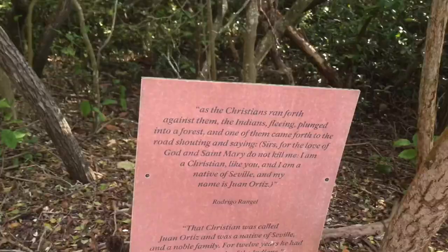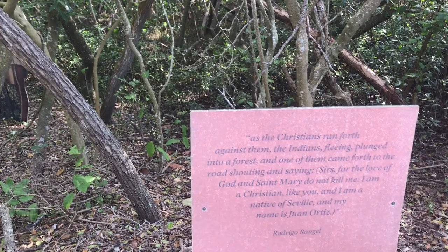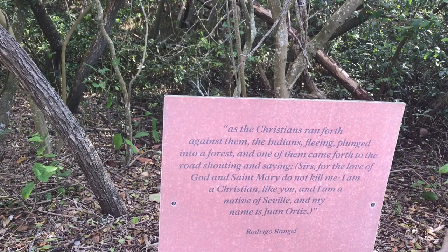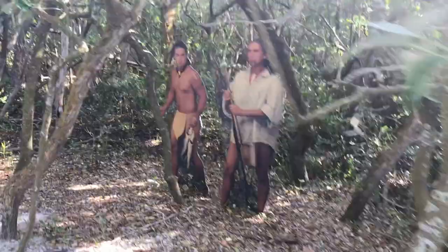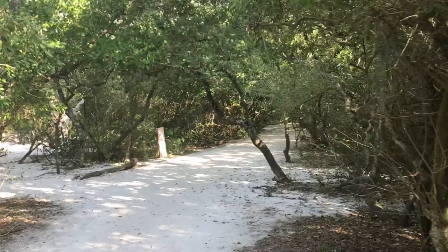So along the path here, as you walk through this trail, you come across these little plaques, and this one talks specifically about Juan Ortiz as they were in one of their many battles against the Indians. He came forth and was shouting, "For the love of God and Saint Mary, do not kill me. I am a Christian like you. I am a native of Seville, and my name is Juan Ortiz." So it talks about his recruitment to be an interpreter for their expedition. And that's him right there. I'm sure it's a recreation of what he looked like back then, but along this trail there's a bunch of little plaques and many pictures of recreations of what happened back then.